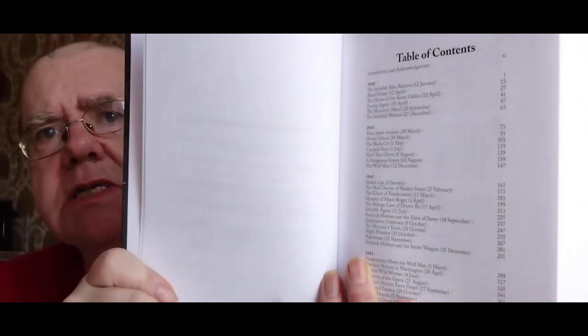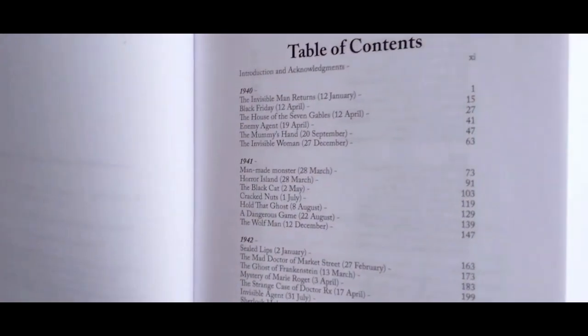I really am. It really goes into detail about the Universal Monster movies. And as I say, if you love Universal Monsters as much as I do. So basically, there's a table of contents. It starts from 1940. The first movie is The Invisible Man Returns, and then it ends at 1948 with Abbott and Costello Meet Frankenstein. So there you go, guys, there's the table of contents of all the movies. You can see all those there.